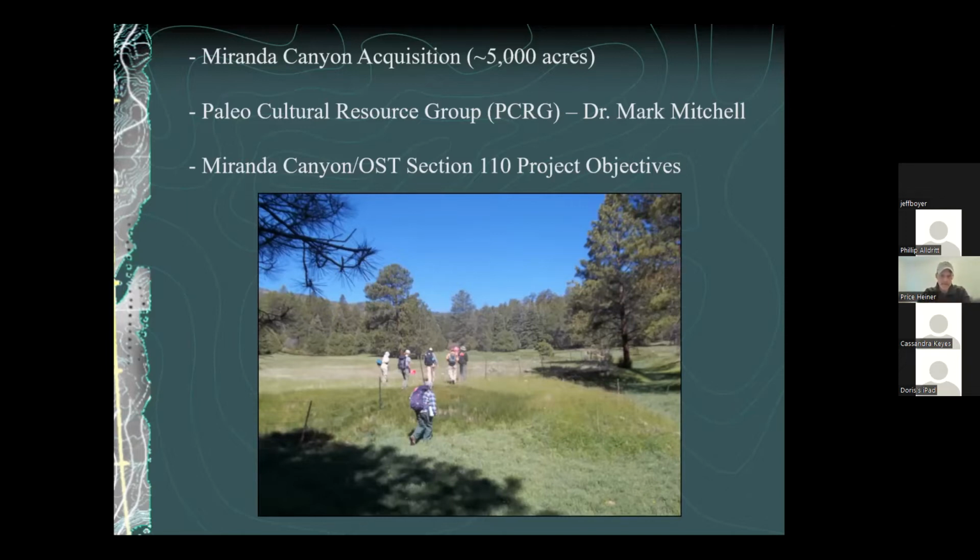So that's kind of the background. In a nutshell, that's what we were doing and why we were looking to document sections of what we're calling the Miranda Valley Road.